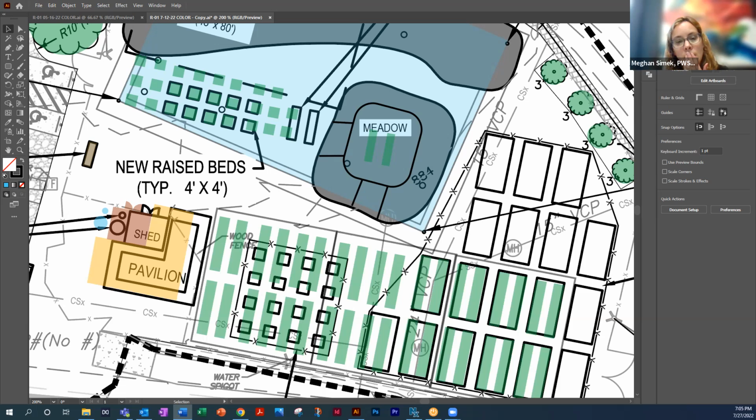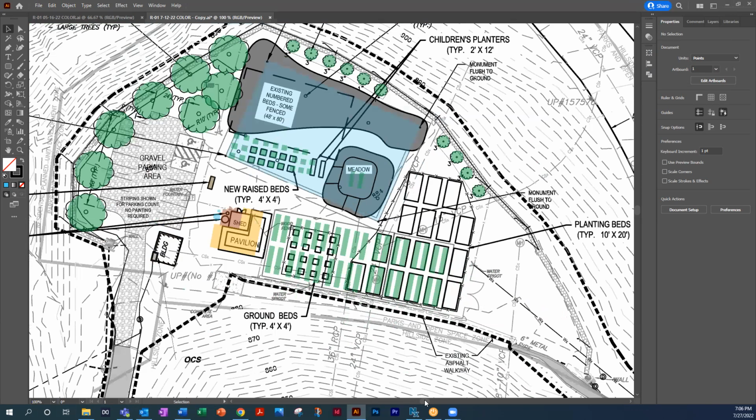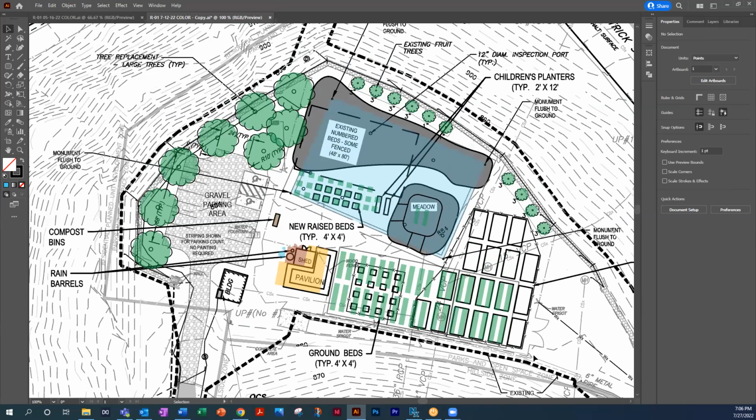23, 6, 9. This would be almost 30 feet wide at this point. Yeah, it does. Right. Zoom out. I think that looks good. Yeah, looks great to me. I can't wait to see it without the other stuff on top of it. Yeah, we'll get your clean copy as soon as we get it drawn in.